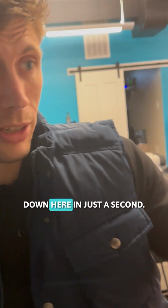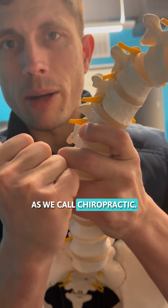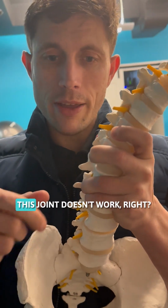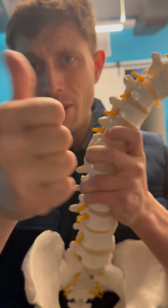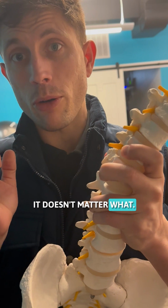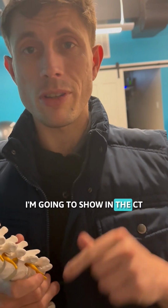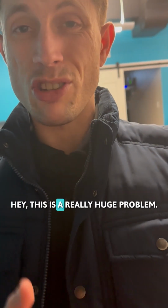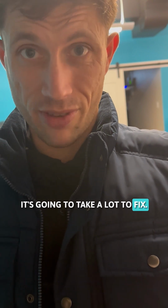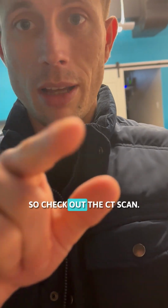And I'm going to show you the model again here in just a second. Let me reiterate. This all starts with subluxations, as we call them in chiropractic. So when you come in and get evaluated and we say, hey, this joint doesn't work right, this joint is rotated this way, it's pushed up, it's out of place. However it got there, it doesn't matter. What matters is how do you fix it and how do you stabilize it? Because if you don't stabilize it, I'm going to show you in the CT scan exactly what happens. And then you end up going to the ER, you get an adjustment, you get some relief. We tell you, hey, this is a really huge problem. It's going to take a lot to fix. And then when you don't follow through with care, you see the problems with it. So check out the CT scan.